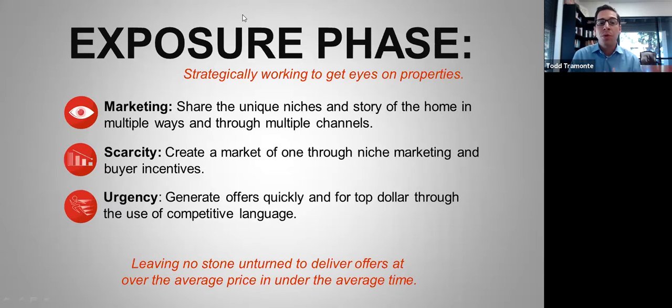Now, what we would do in order to create abnormal, atypical, artificial scarcity is we would talk about how we create a market of one, how we make this property the only property like that. Meaning, if you don't get this one, Mr. Buyer, you won't get one because there is no other one to choose from. So we would hyper focus on the benefits and the features of the home and then those productive fruit trees.